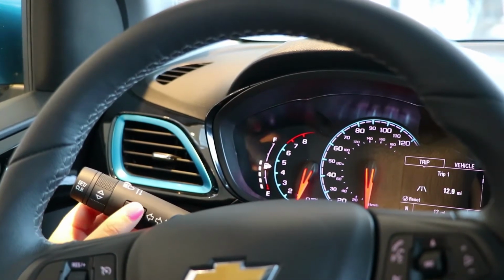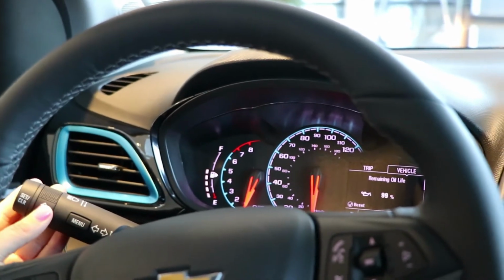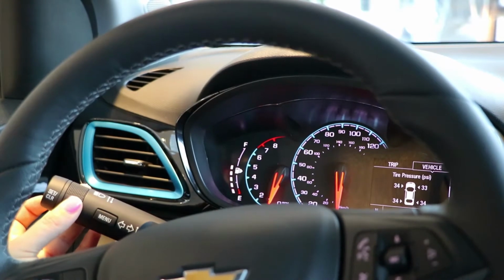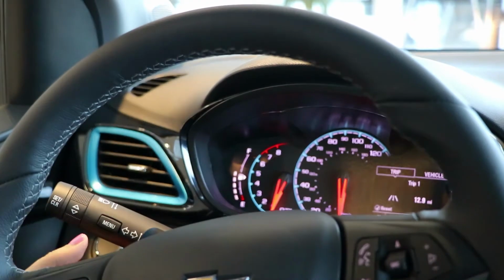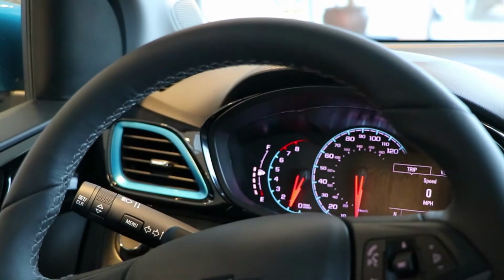If I hit the menu button one more time, it's going to take us to the vehicle information, which is going to tell us your oil life, units, tire pressures, remaining oil life, and that's about it on that end. But if you click it again, it'll take you back to the trips and just kind of scroll through. Most people like to leave it on this screen right here.